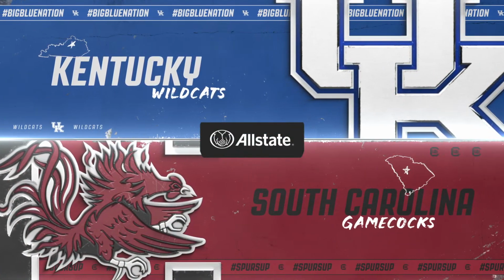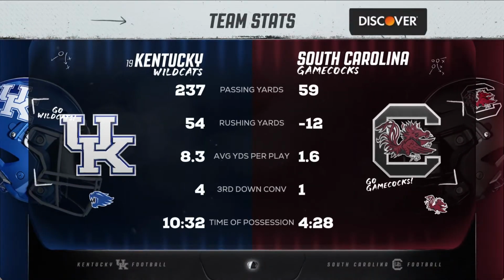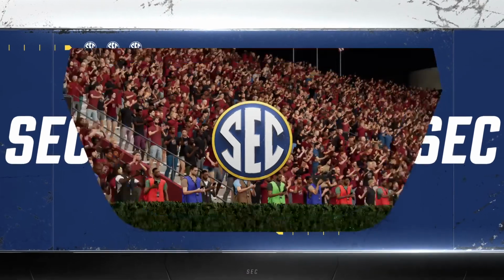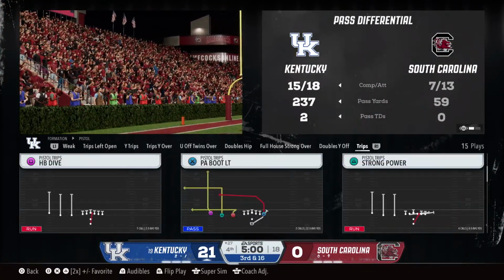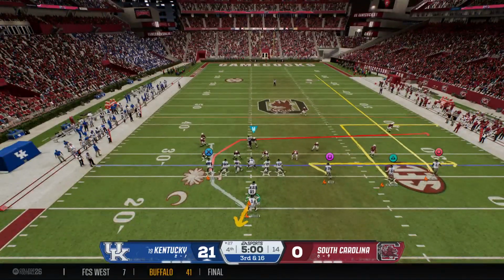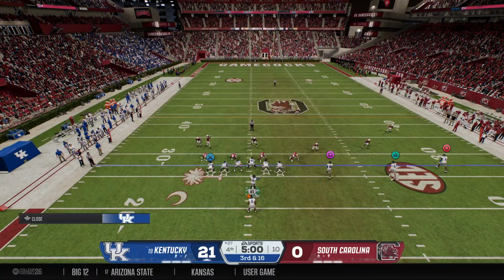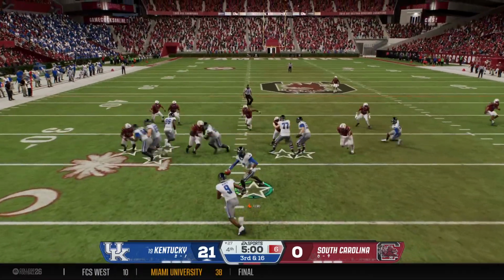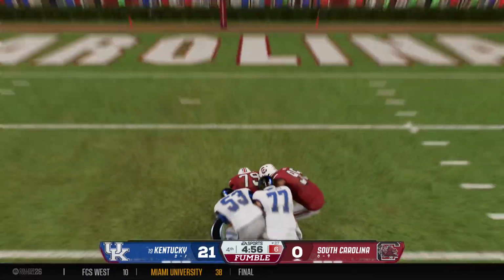Guys, that's the end of the quarter, and Kentucky has the lead. And they are starting to pull away as we come to the end of the third quarter. Let's take a look at how we got here. So we open the final period with a third down play. The play action fake. Nowhere to go, and the ball is loose.